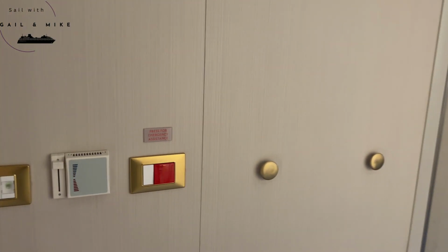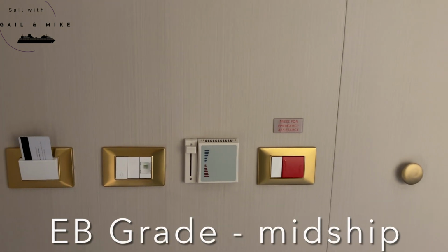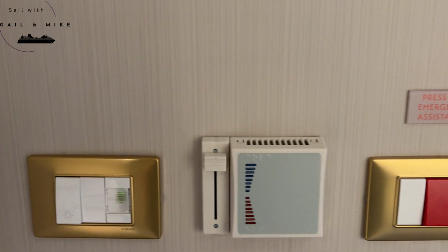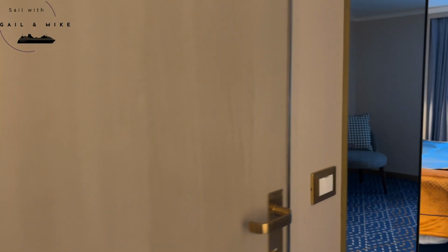Given access to an accessible cabin. It's an ocean view on deck 1. So as you come in, it's got the light switches all at a lower level, including the aircon. You've got hanging space, high and low. And then we'll go into the bathroom first.